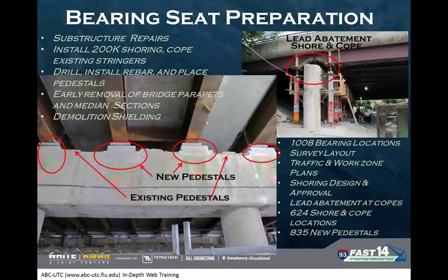And out of the 14 bridges, I think we had one minor infraction, with one of the new bearing pedestals that we had to go back and repair. All in all, we had about 1,008 bearing locations. We had to go out and lay out each one of them, and develop traffic and work zone plans on the local city streets to be able to get in there and perform some of this work. Shoring design and approval, lead abatement and copes at 624 locations, and we had to put 835 new pedestals in.